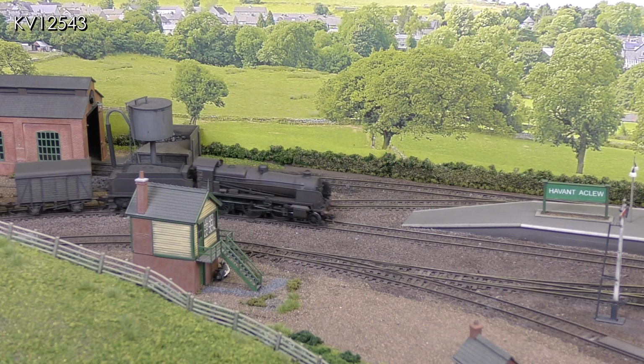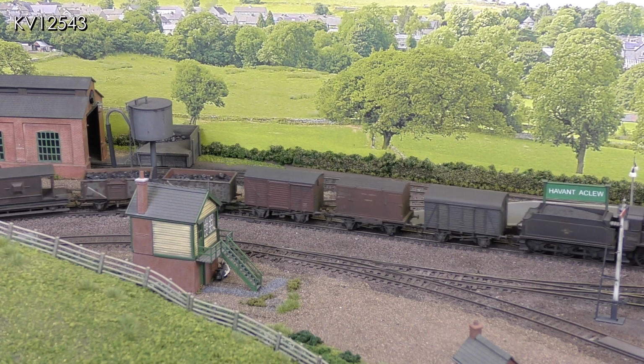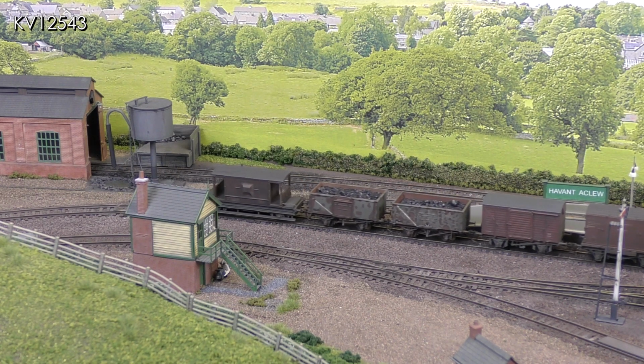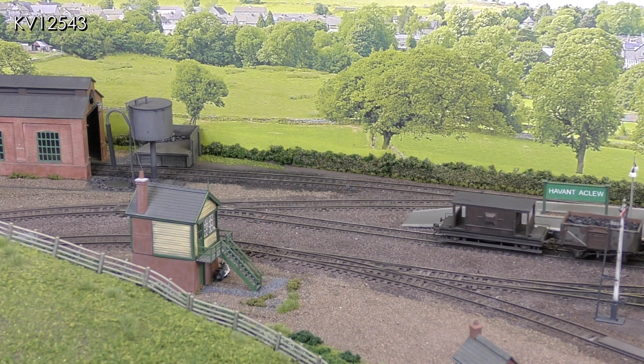The Southern Railway and its successor, the Southern Region of British Railways, always relied much more heavily on passenger revenues rather than income from freight operations. Short pickup goods were, however, still being operated all over the region in the 1950s.